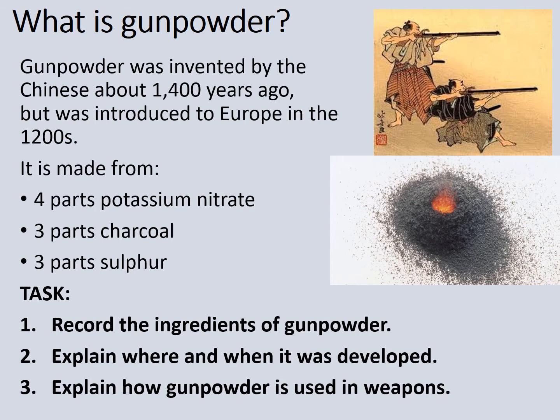Done? Alright, well remember, gunpowder burns very furiously and very quickly. By containing that, you can cause a small explosion which can push a projectile out of a gun. And that's the idea of all guns, even to this day, although they rarely use black gunpowder like they used to back in the Middle Ages.